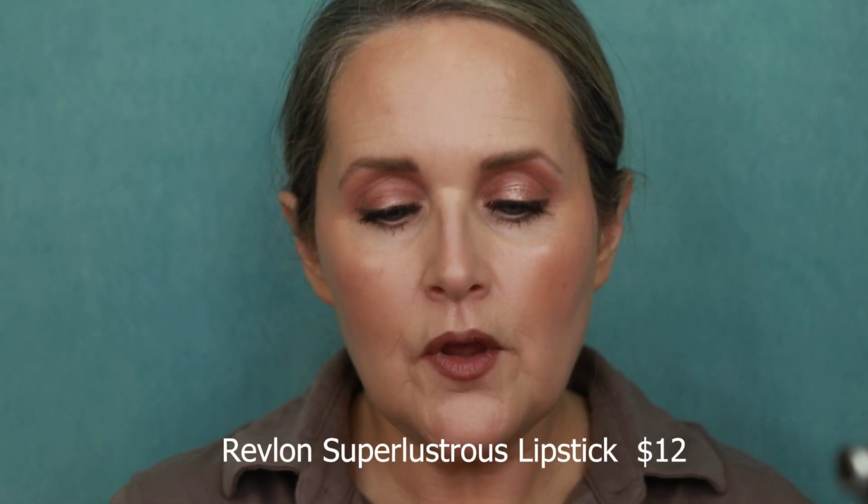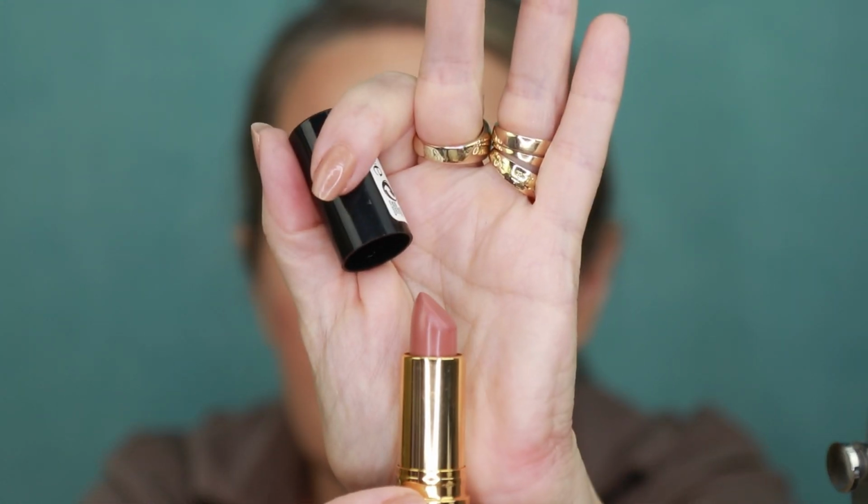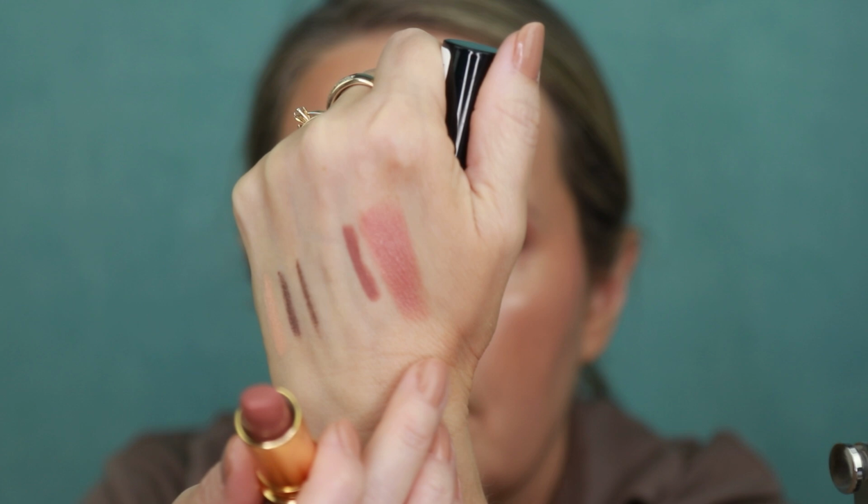And then she took the Revlon lipstick. This is in the shade 755, Bare It All. That's it there. Oh, that's really pretty. And this is a great lipstick. I mean, it's a bullet lipstick, so it's not going to last all day, but it does a pretty good job of lasting for a decent amount of time.